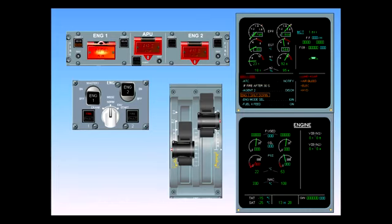All indications confirm that the fire is still burning. A second countdown now starts. This one is 30 seconds long in order to give the first agent enough response time. If at any time the fire stops, the engine 1 fire message will disappear.